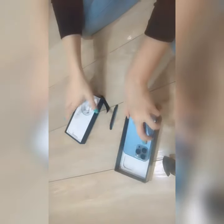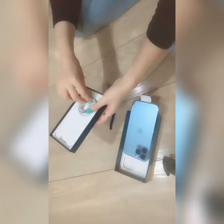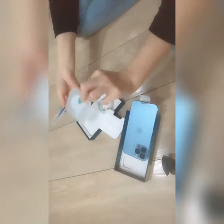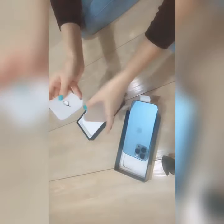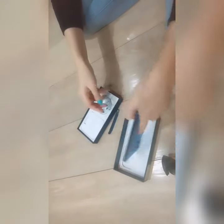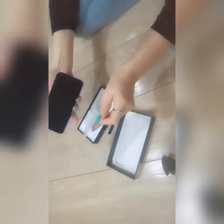Okay, it's cable and these instructions, SIM injector and instructions, sticker. Okay, so these are the accessories with this phone.